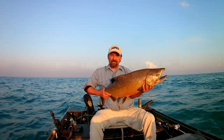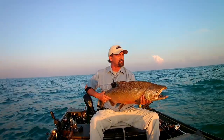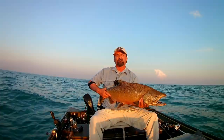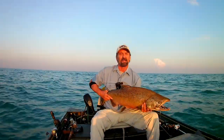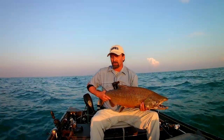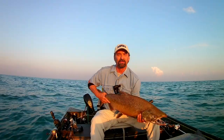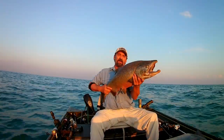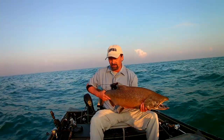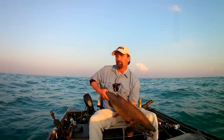Okay, monster king salmon. This is Tim from John Boat Fishing Adventures out in Lake Michigan. September 20th, around 6:30 p.m. I came out here after work with my John Boat, trolling crankbaits, Berkeley flicker minnows. And there's the result. First fish, first trolling pass out here, I got a salmon. So I'm going to get him put away, and then we'll get back to fishing.